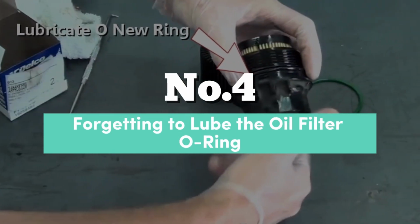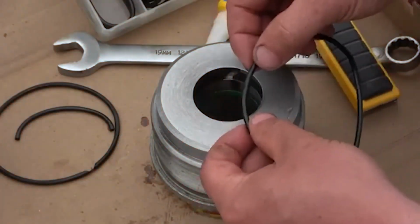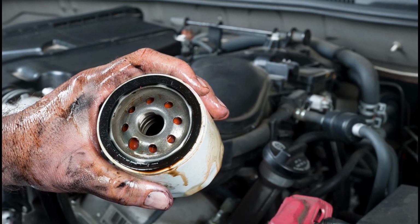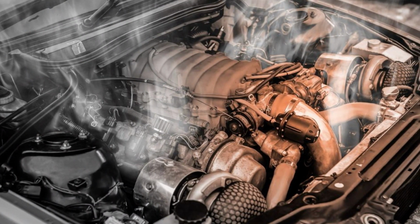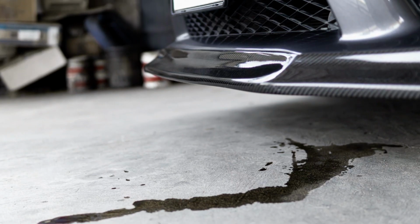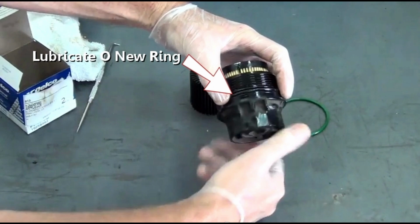4. Forgetting to lube the oil filter O-ring. The rubber O-ring on your oil filter is small but vital. It's what creates the tight, leak-free seal that keeps oil where it belongs. If you install the filter dry, that rubber can snag, tear, or fail to seat properly. The result is often an oil leak, which can quickly drain your engine and lead to severe damage. This simple 30-second step prevents leaks, ensures a proper seal, and makes future removal far easier.